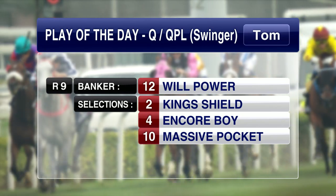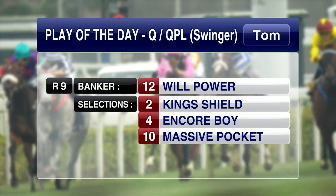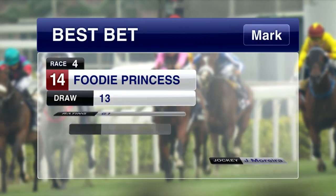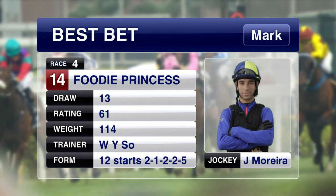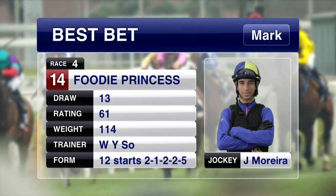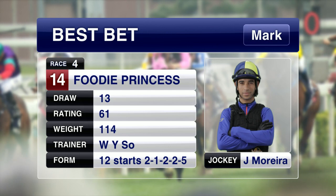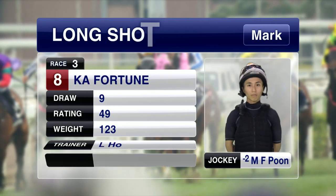And the QQP with the play, race 9, bankering Willpower, playing around King Shield, Encore Boy, who's a must, massive pocket, 12 to 410. Footy Princess, race 4, number 14. Joe Moreira rides for Chris So. Ran second behind Gala Knight over the 1800 last time. Back to the 1650 where he was a back-to-back winner in February. Loves an all-weather. Trial's been good, so Footy Princess to win again.